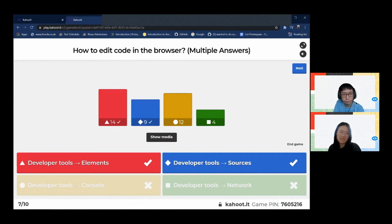And it's developer tools, and then go to elements or go to sources. Oh. Okay.